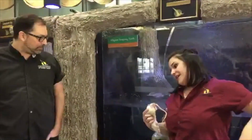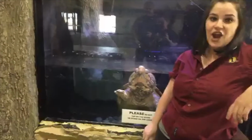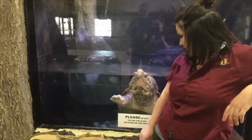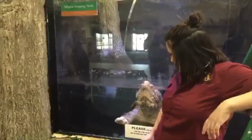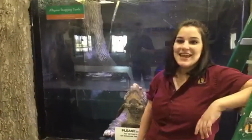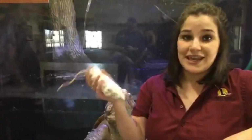Well, today we are going to feed some of our animals that we have here on the first floor. So if you look behind me, this thing that just has no patience. This is Levi, our alligator snapping turtle. Hi, Levi. Levi's pretty popular because he likes to eat children's fingers. So today we are going to feed him. Unfortunately, I don't have any children's fingers, so he is going to get a rat.